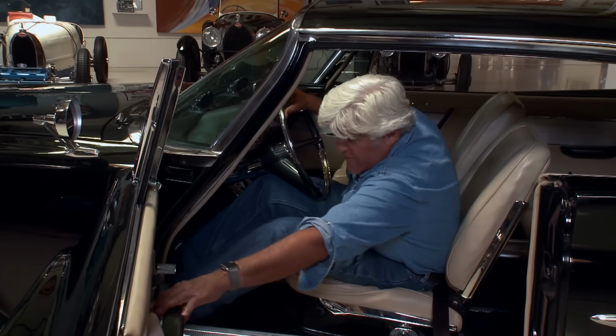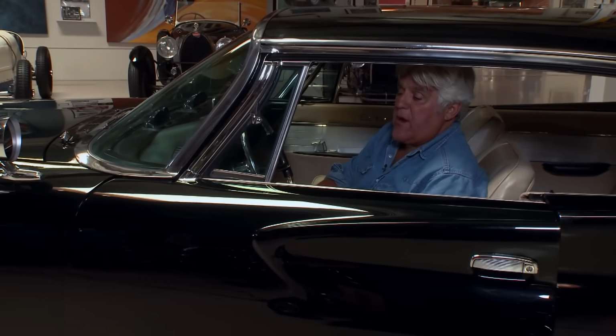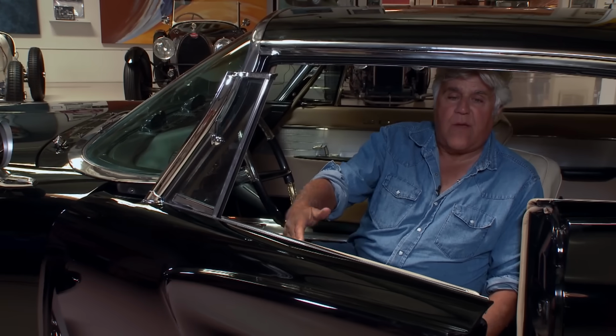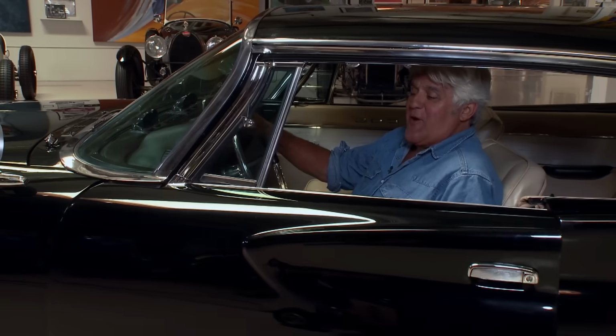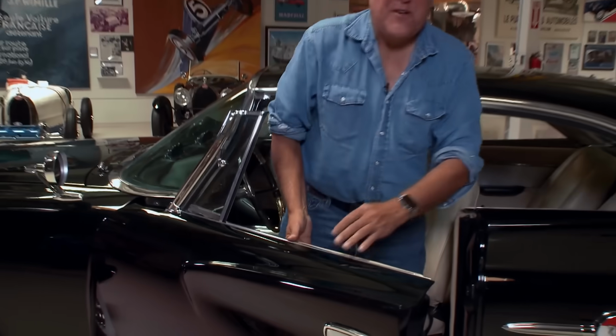Now, the early Chryslers, when this first came out, the chair opened automatically. When the door opened, the chair opened. It turned, rather. The chair turned. Trouble was, if you're driving down the street and you go, oh, my door's open, let me shut it, it would throw you out in the street, and that wouldn't be good at all.